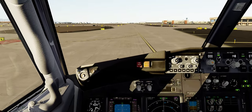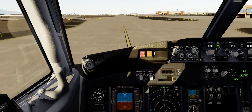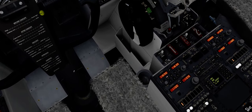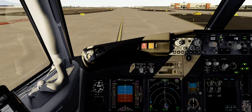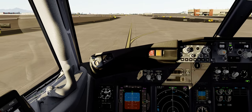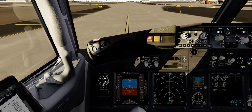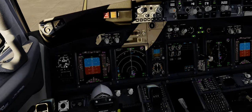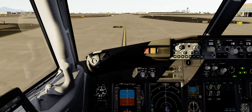Central tanks will be off for departure. Phoenix traffic, Delta 1327. Taxi to runway 07 left. We'll call you when ready for departure. Before takeoff checklist, please. Flaps 5, green lights. Stabilizer trim 4.4 units. Before takeoff checklist complete.